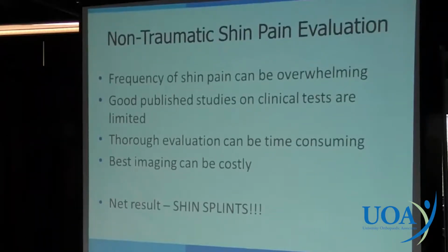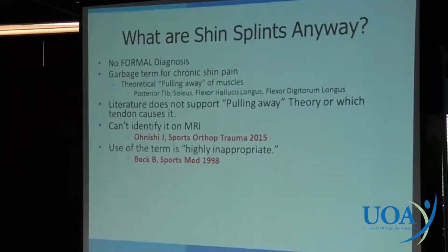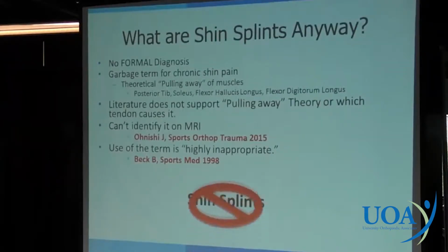Kids hear shin splints and they say, no problem, I can continue running and doing whatever I'm doing that's causing me shin pain. My track kids like to say shin pain is nothing more than weakness leaving the body. Pain is weakness leaving the body. Come on. No formal diagnosis, garbage term, can't identify it on MRI. It's highly inappropriate. Let's get rid of the term.